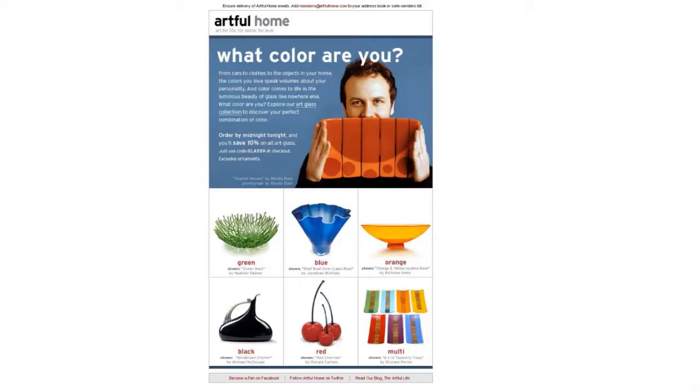Or another way that we invited consumers in to take a look at us was just speaking about what color are you. It turns out that this glass artist, Rhoda Bear, is actually also a fantastic and well-known photographer. And she had done a whole series of photographs with her glass and with people. And I thought, okay, let's use her photography and play into that as well, and speak about color. Color is one gateway into the work.